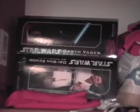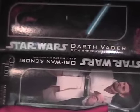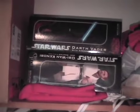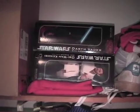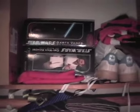Well, technically it's Anakin Skywalker, but he's just, you know, after he's been converted to the dark side. And Obi-Wan from Revenge of the Sith. And they're nice figures, but I bought those at a younger time when I had a little bit more love for the prequels than I do now. So like I said, nice figures, but the source material isn't exactly my favorite thing anymore.